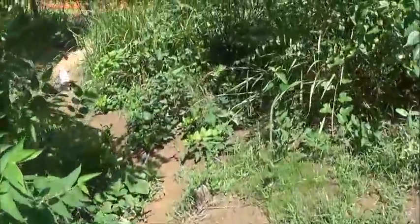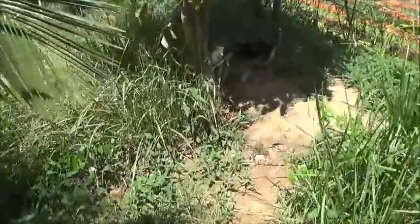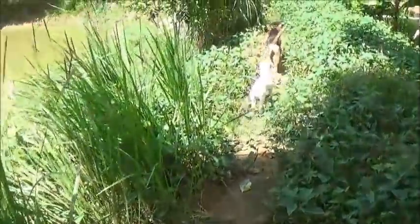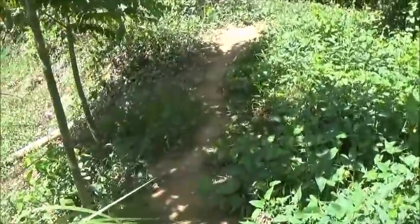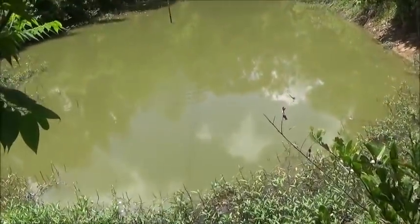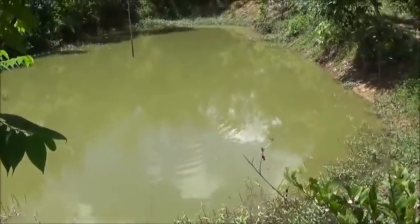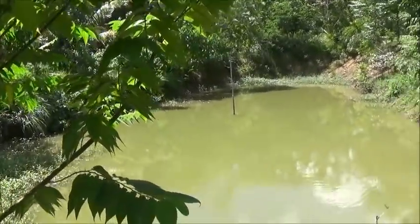I haven't gone down this way to check on the azolla pits in a while. So I haven't checked the well in several days. Or the pond, I mean, in several days. We obviously need to do a little bit of trimming around here. Yeah, the pond seems to be hanging in there. It's fallen a little bit since that last big rain, but it's fair. No danger of it drying up anytime soon.